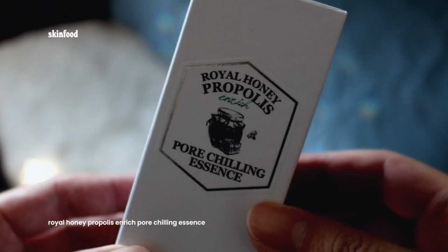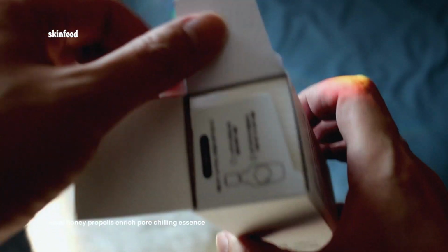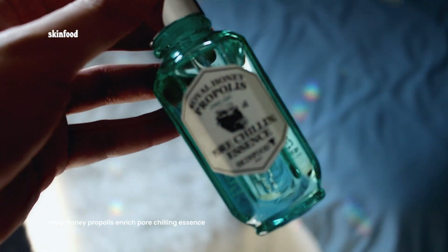So one more time, let's look at the packaging. All matte finish cardboard packaging. 50 milliliters is what they're telling me that they have in here. Simple packaging. Skinfood never disappoints with the packaging, honestly. And there's another harder, thicker, denser cardboard casing inside to protect the glass bottle. The moment of truth. Wow, look at the silver topper.